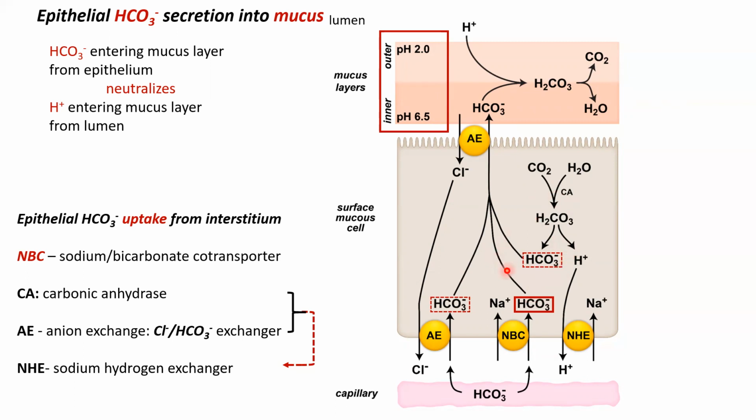Now, the other place you can get bicarb from, if you're familiar with carbonic anhydrase, that's all there. And the cell has a choice to either move bicarb or move protons. In the stomach, it was moving protons, right? Moving them out in exchange for potassium, the proton pump. In the pancreas, you'll see it's going to move bicarb. Anyway, you generate bicarb here, which can be used by this exchanger. And you have the same exchanger here as you have here.